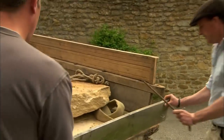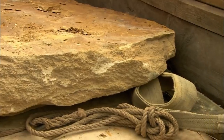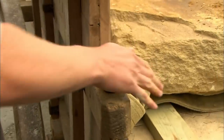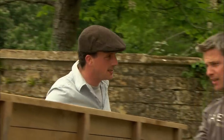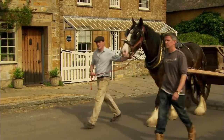Let's get the tailgate on. Given how hard it's proved for Alex to hack stone out of the quarry, it wouldn't come as any shock to him to learn the castle was unfinished. I've certainly never transported anything quite as heavy as this. No, it's fair weight, isn't it? So it should be fun. Yeah, let's see how we get on.